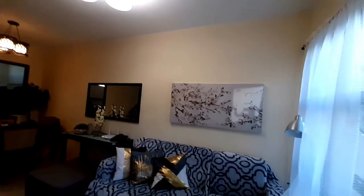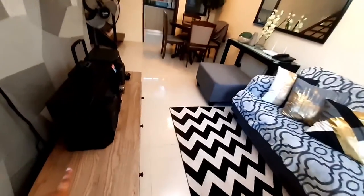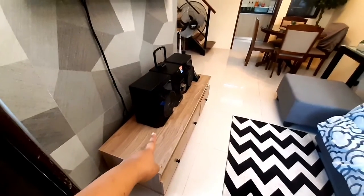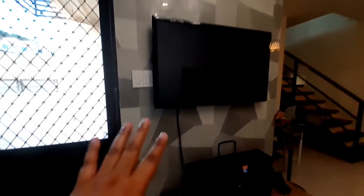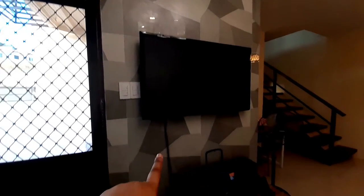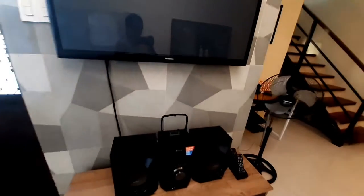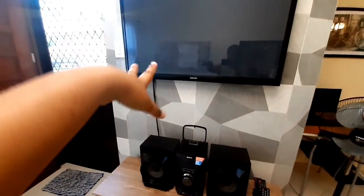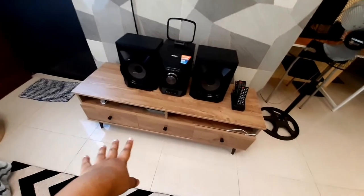So, andito, yes, our TV rack, which is also from Mandawi Foam. My TV, and then yung accent na wall namin. The tiles are from Cebu Home Builders. So, yung TV namin is also from the old house as well as the component system. So, ito yung TV rack namin.